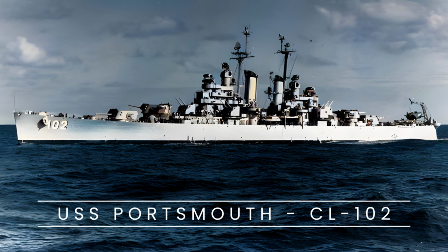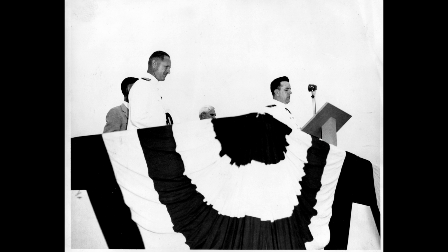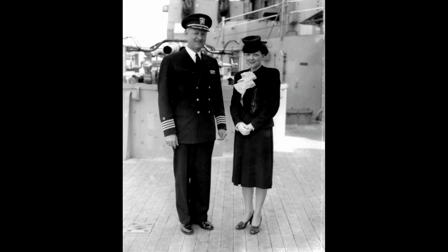The USS Portsmouth, a Cleveland-class light cruiser, symbolized the adaptation during World War II within the limitations of naval treaties. Emerging from the Brooklyn-class cruisers, the Clevelands maintained the hull structure but significantly augmented weight and armament, featuring 12 6-inch guns in 4 turrets and 12 5-inch dual-purpose guns, achieving a top speed of 32.5 knots.